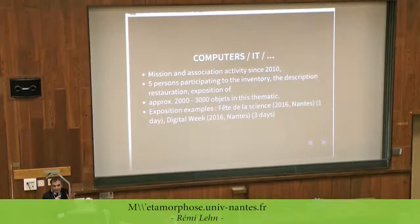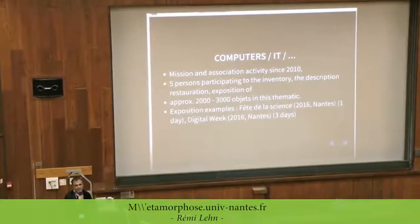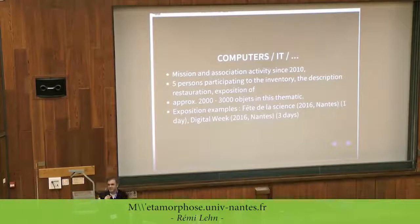I don't even know what the circuit of this device was, in the University of Nantes. Okay. Of course, you feel free to say to me that for somebody who is speaking to you about the preservation of cultural heritage of a university, this is not really a good example. Okay, but it's interesting. And I will not describe the other 2000 objects.